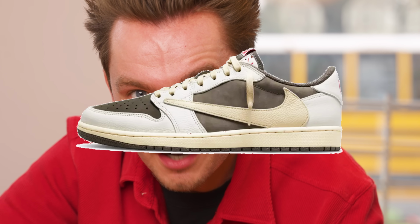You could scribble Travis on the side of some white Converse and I would think those are Travis Scott Nike collaboration shoes. Hey, I thought And One and Air Jordans were the same brand for the better part of 10 years.